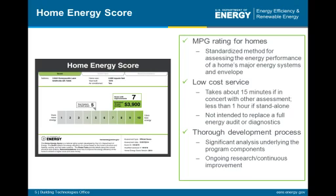It can give them a sense of what would be cost effective to do and what could save them money and save energy. It's a low-cost service, and that was one of the reasons we put it together. It was meant to be something that you could do instead of a full home energy audit. Not that those are not useful, they are, but this is meant to be a quicker assessment that somebody trained can do in an hour if they're not doing anything else in the home, or if they're doing some other type of assessment or collecting information.